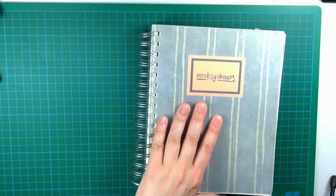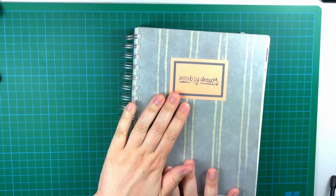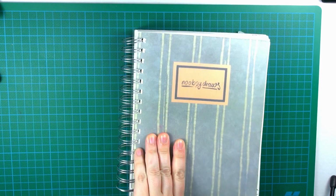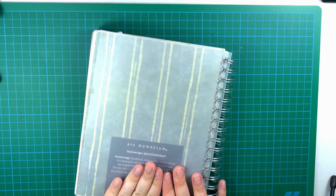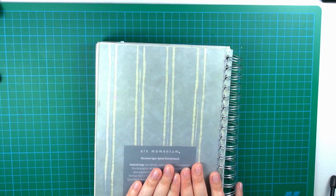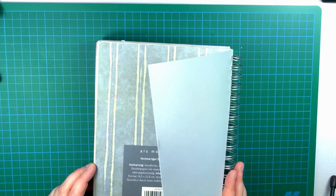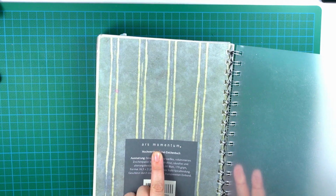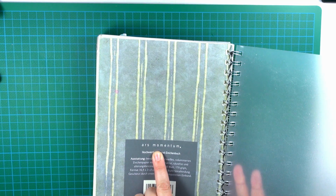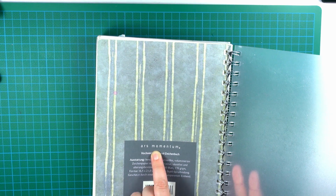So this is the last sketchbook on my pile of shame that I had to film, and it's my most recently filled sketchbook. This is the last one that's been waiting for me completed, and it is from Ars Momentum. I know this is a very not pretty word in the English language, but it's Latin, I guess.